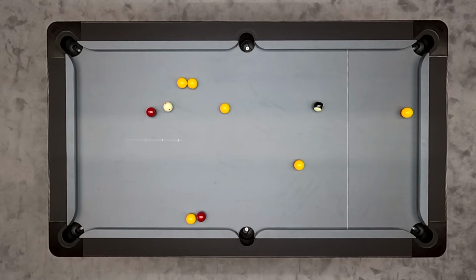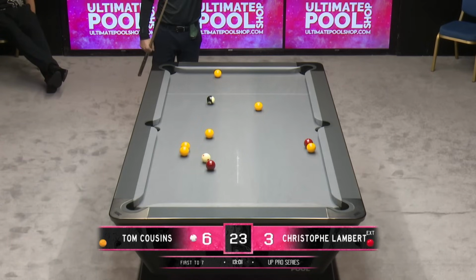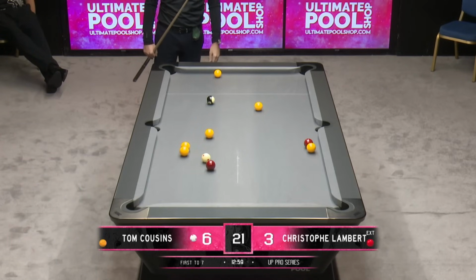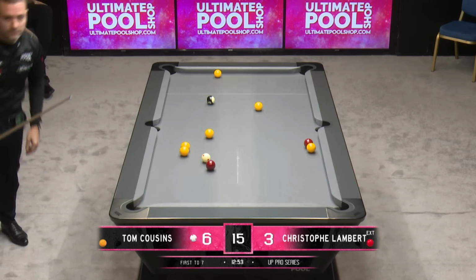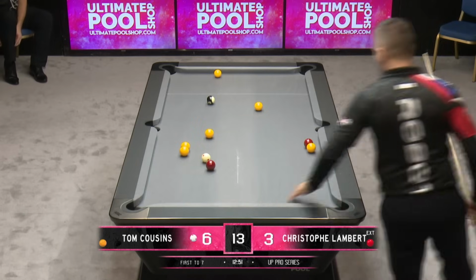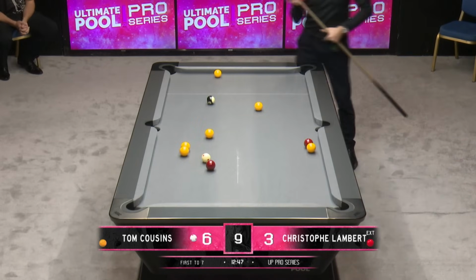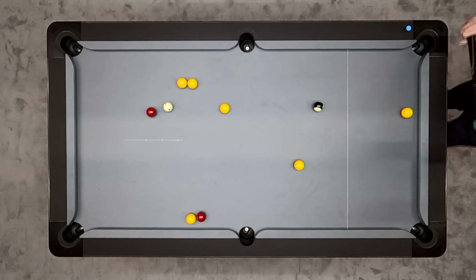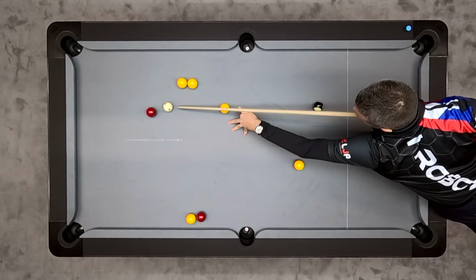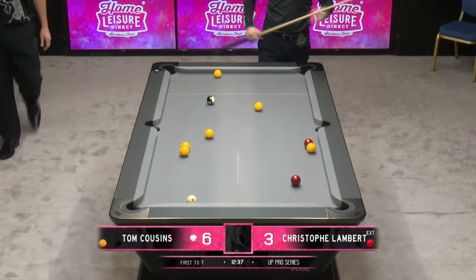I'll be hoping that double goes now. No, he was trying to get the line he was on was perfect. If it stops a foot short of where he is, he's then perfect to play the cannon. He's just overhit the shot. It's half a pocket at most. Yeah, at most. Yeah, sensible decision.